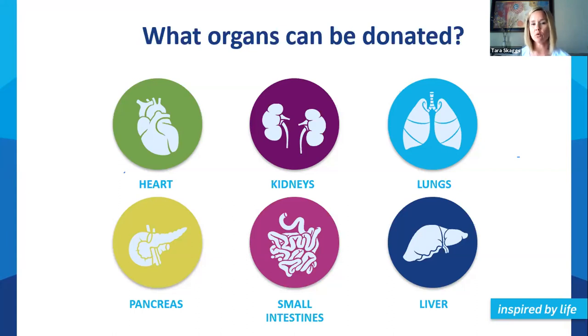Something else to know about the organs is that they need a ventilator in place. You have to have a ventilator, which is also known as life support, or a brain death declaration. Brain death is not the only way, but it is the most general, most frequent way that these vital organs are being donated.